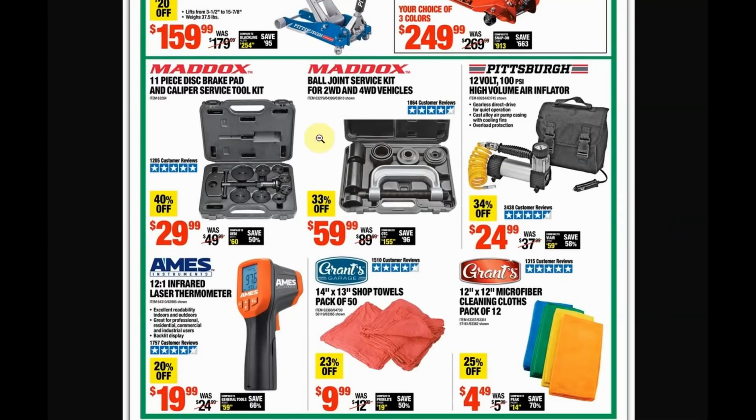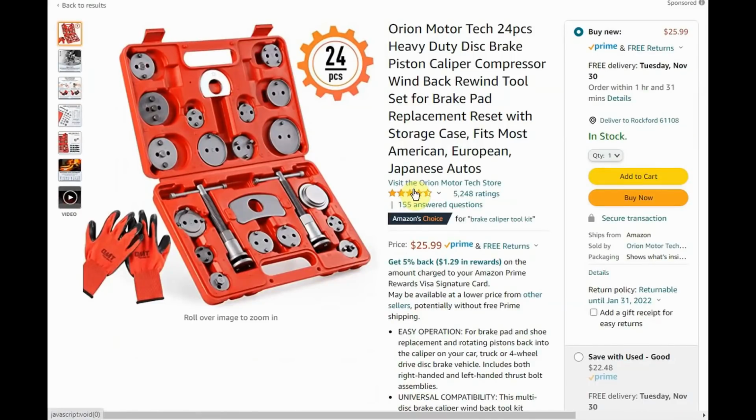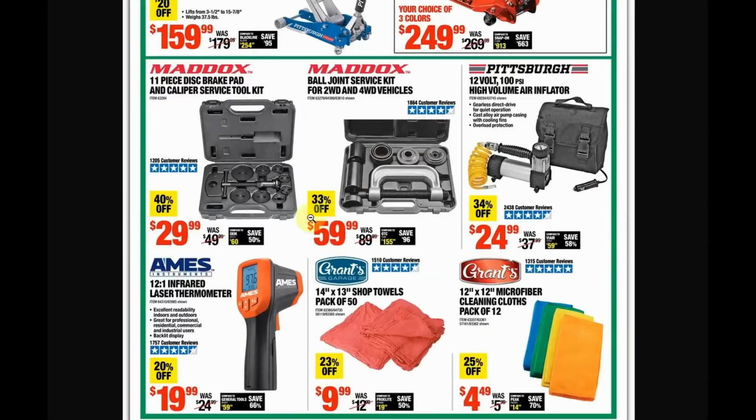If we look at these Maddox tools, though, this is one thing that just seems to be a little overpriced. You're looking at a Black Friday ad, so consider Black Friday prices. And here we have the 11-piece disc brake pad and caliper service kit. And if we shoot over to Amazon, the Orion Motor Tech was the first thing that comes up. $25.99, just the everyday price. So Black Friday price, $30. A couple dollars more on Amazon, and that's just the regular price.